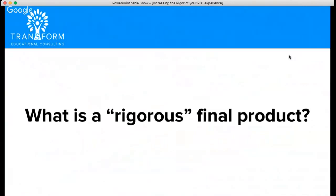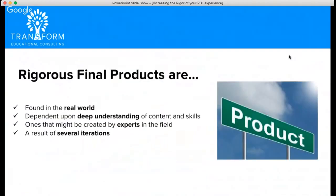Because we don't want to just think of a final product like a presentation or an essay or a poster. Folks, we want to think of something that's rigorous, that is really going to ask students to pursue deep content. Rigorous final products are, A, found in the real world. This is key. Do real world experts produce the kind of things that you're asking students to produce? 2, does it depend upon a deep understanding of content and skills? So we're not talking about surface level where students create a poster at the end to say how they're going to make a difference on a waterway and they just reproduce some of the content skills. No, we're talking about something that's authentic and something that requires deep understanding.